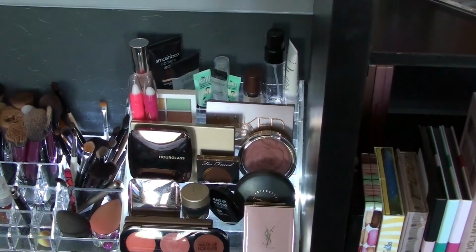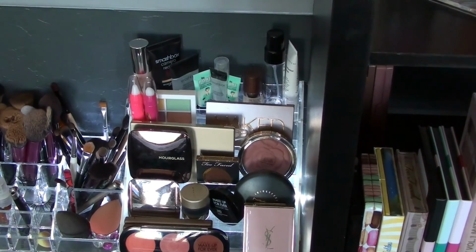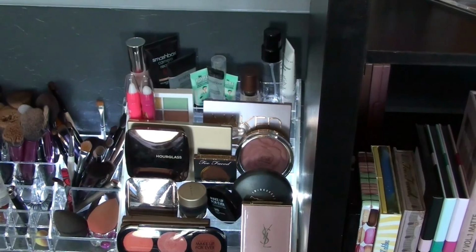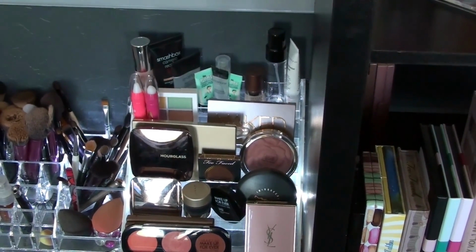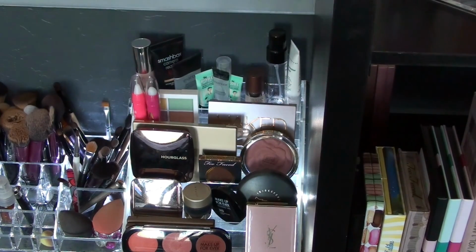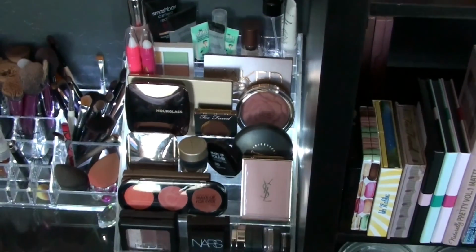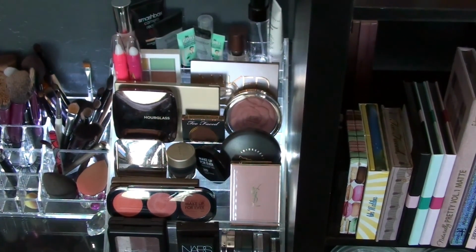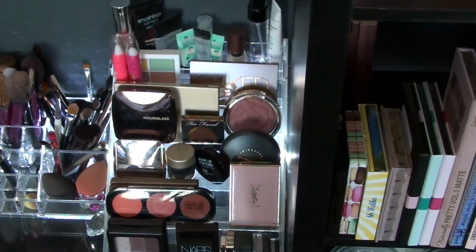And on the second one down, I have my color correcting palette from NYX, the Naked Flush palette, which I keep not with my eyeshadow palettes, I guess. I don't know, I just like the way it looks. And I have the Champagne Glow palette back there behind the Hourglass Ambient Lighting powder. I'm just gonna go through it kind of quick for you guys.